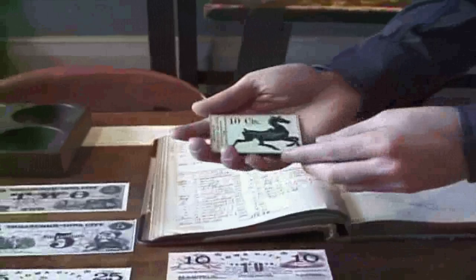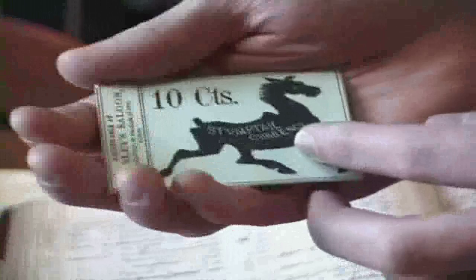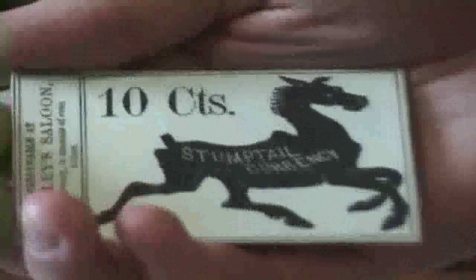If that were not complicated enough, businesses actually printed their own money. Here is a 10-cent stub for a place called Tousley Saloon. Now, it's called stumptail currency. Stumptail currency was slang at the time for money that wouldn't be accepted somewhere. And so I suppose he had a bit of a sense of humor about this little slip of paper, but it probably would only be a valid payment at that particular saloon.